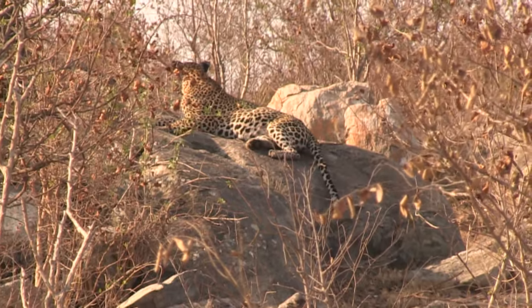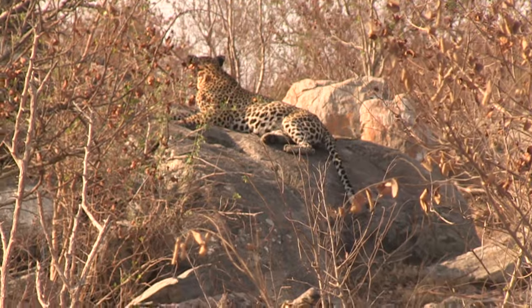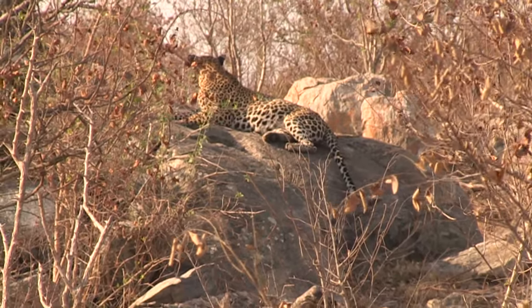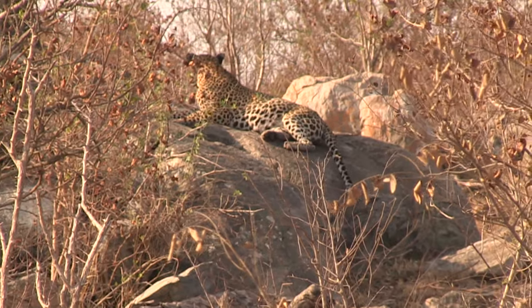I don't know whether she can see something on the other side. Yeah, I'm hoping that she'll slide off the back in the direction that she's looking.